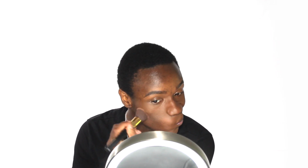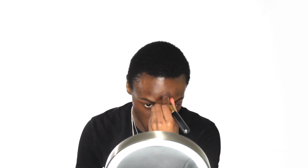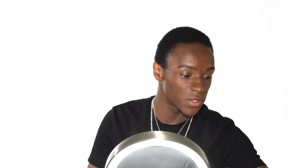I like to go in with a foundation brush with my foundation, and then I will follow through with a damp beauty sponge. Now that I'm all done with that, I always go through with a damp sponge because you really want the foundation to seep in and marry with your skin and make it more skin-like.